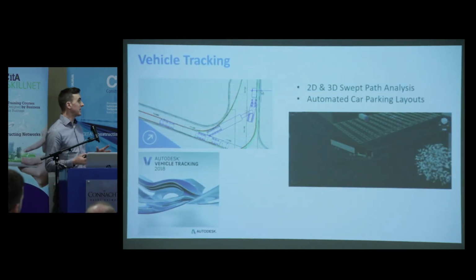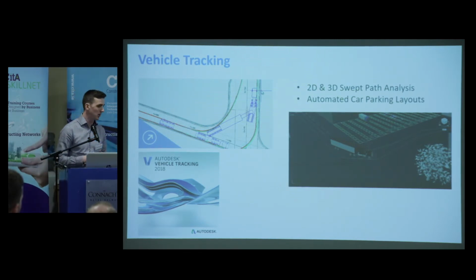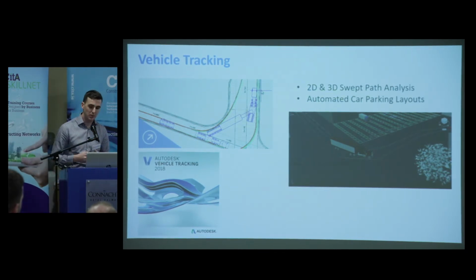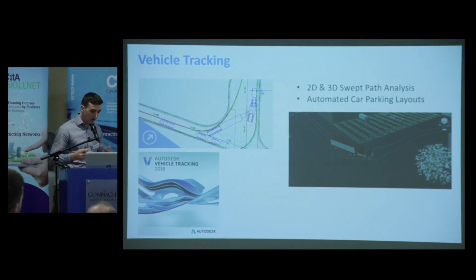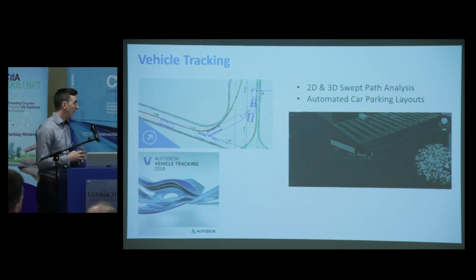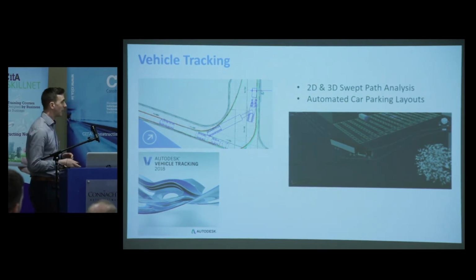I suppose another part of the AEC collection that's a bit of a lesser known one, I think this was only added back in September, is vehicle tracking. And I think we saw at the Limerick event, the guys from Malachy Walsh were using this to demonstrate how they transport wind turbines, and to show the road sweep as well. So this comes as part of the AEC collection, but you can also do parking layouts, and it will automate all your parking layouts. It doesn't have built-in Irish standards, but it does have British standards and European standard car parking as well.